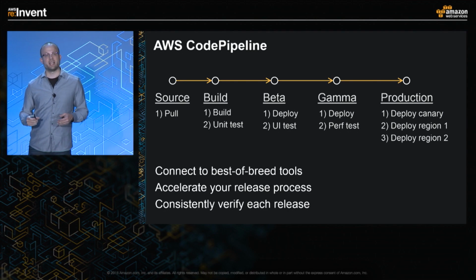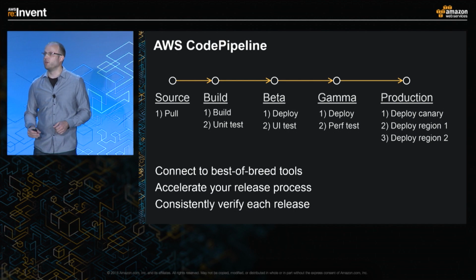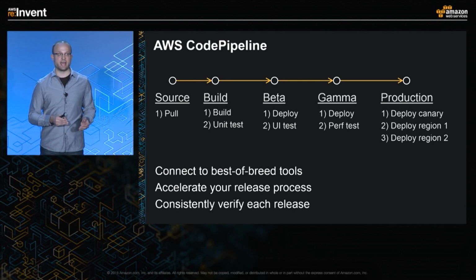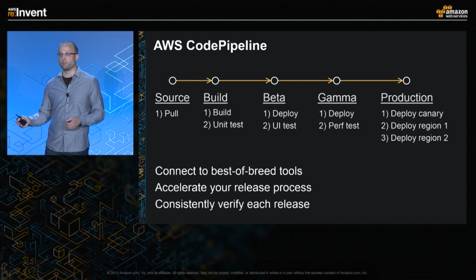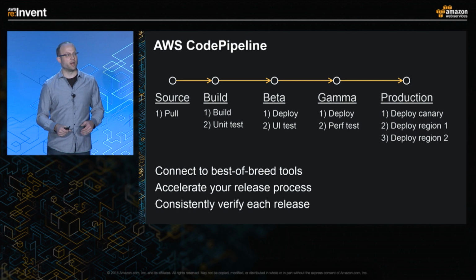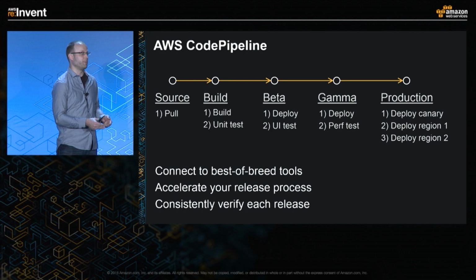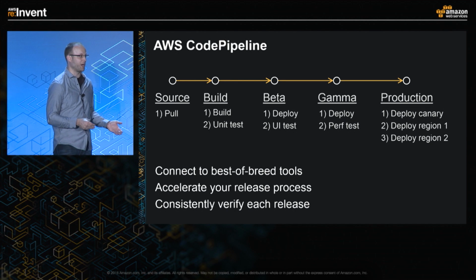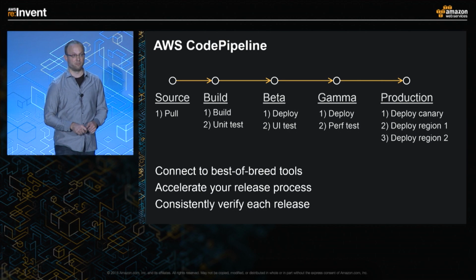This service was designed to be very extensible and pluggable, so you not only have control of that workflow, you have control over what systems you connect to each step of this process. If you want to use an AWS service like CodeDeploy or Elastic Beanstalk for your deployments, you can do that. If you want to use an integrated partner tool like GitHub for source control, you can do that. And if you have your own servers, maybe on-premise servers that you want to integrate into this process, you might be using Jenkins for build or test, you can hook those in as well.